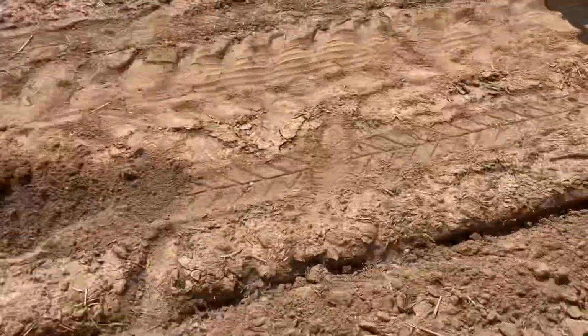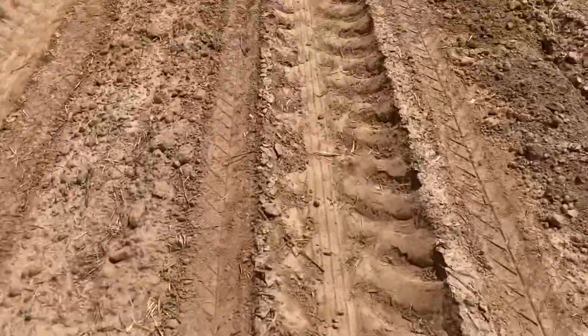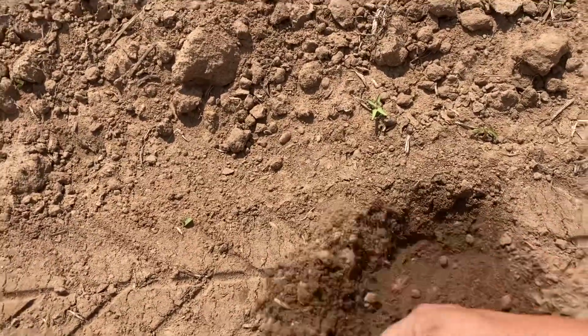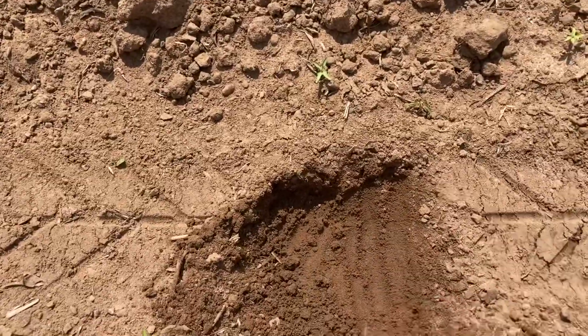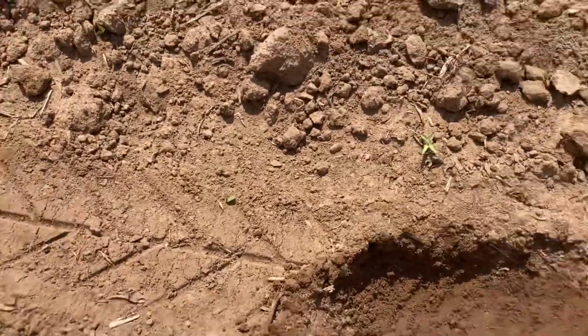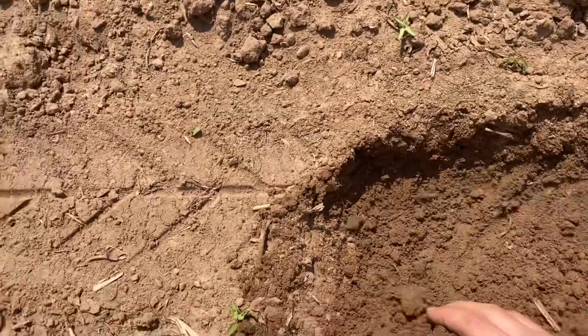seed rate is right. I'm getting a few doubles here and there, which sucks, but overall, I'm okay with it. I've already planted my first field, and it came out to be about 20,000 seeds of the acre, which is actually, I was shooting for like 21, 22, so I'll take that.